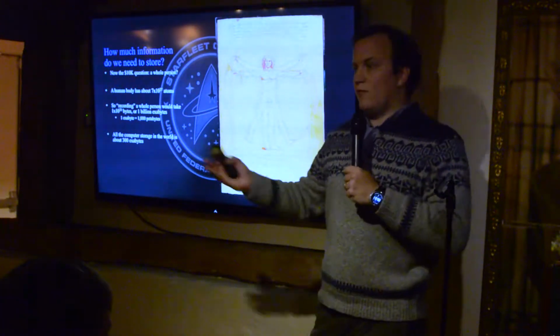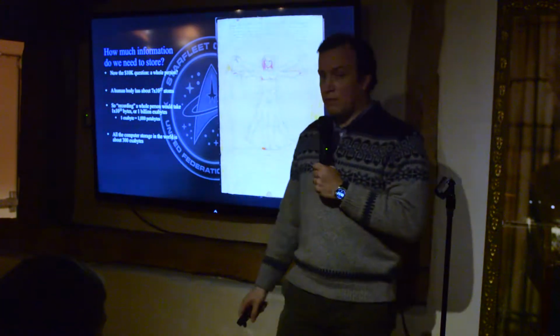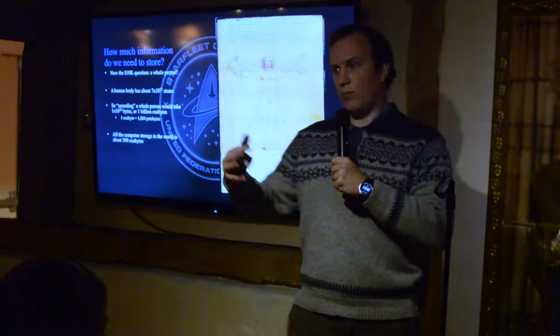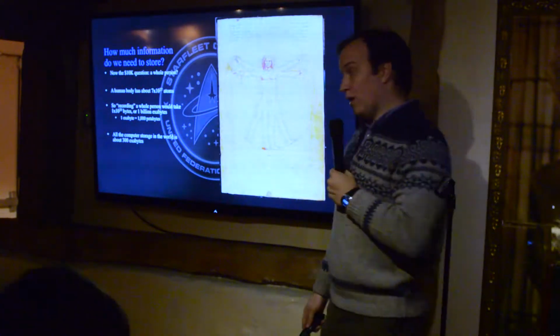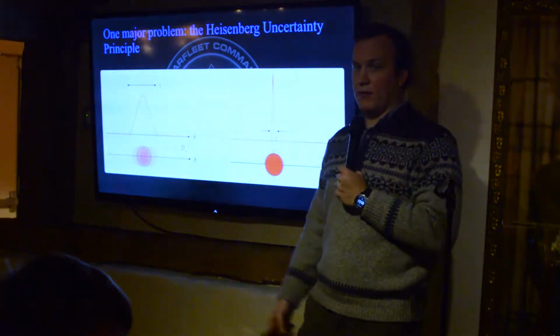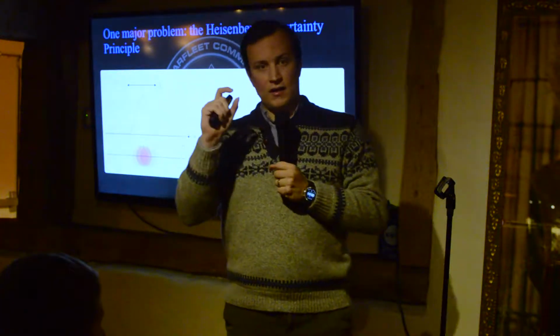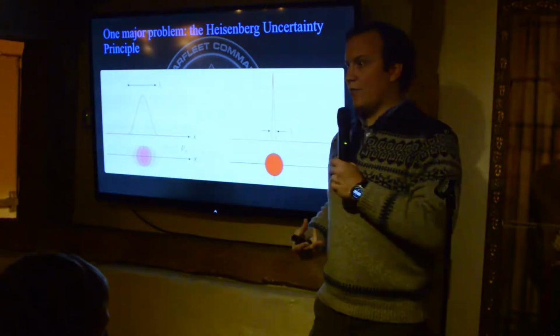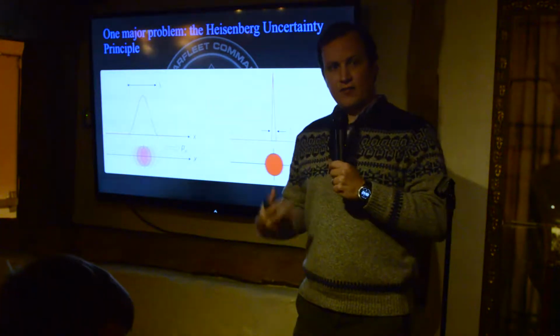So maybe 200 years from now, we have the capability to store 1 billion exabytes in a transporter pattern buffer and can store this information. At that point, you run into a physical problem, which is the Heisenberg uncertainty principle. I've talked about how we need to record the position and the velocity of every atom within my body. The problem is that's not possible to do.